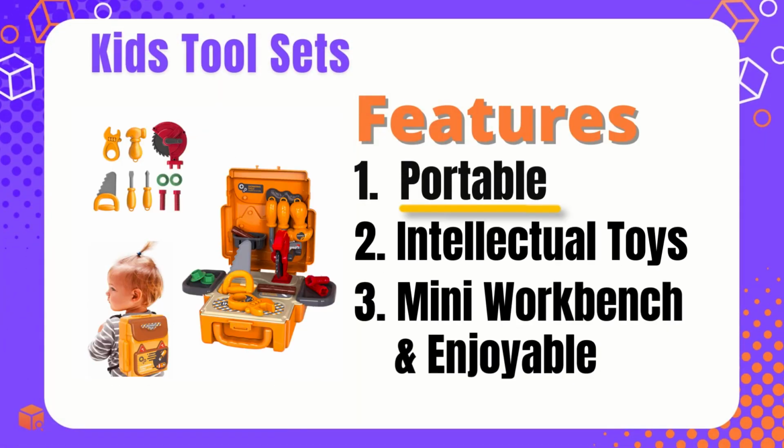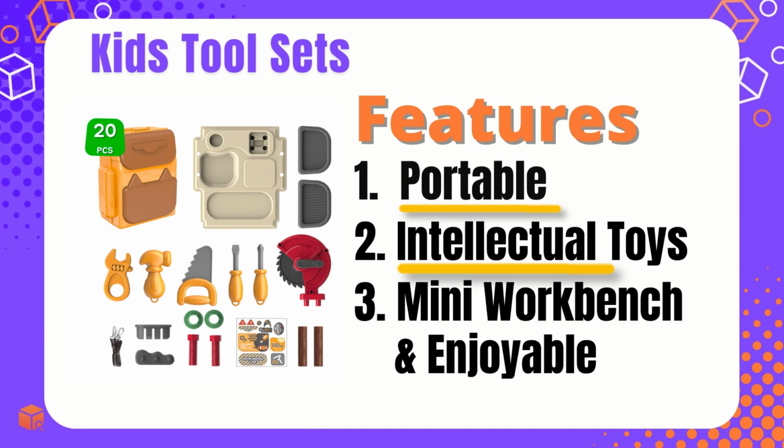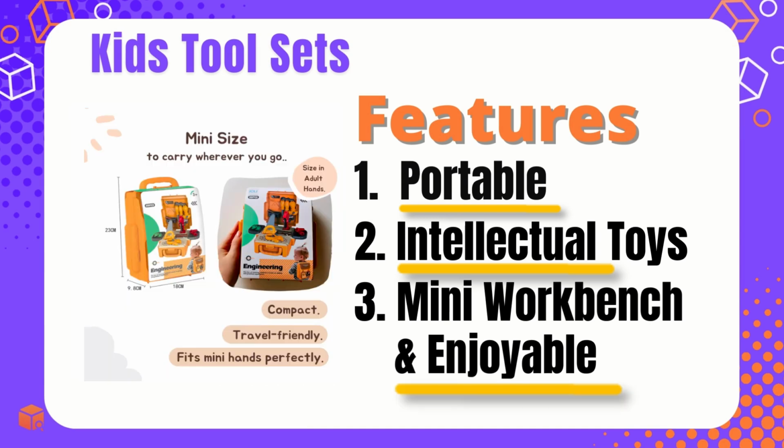Portable. Intellectual toys. Mini workbench. So enjoyable for the kids.